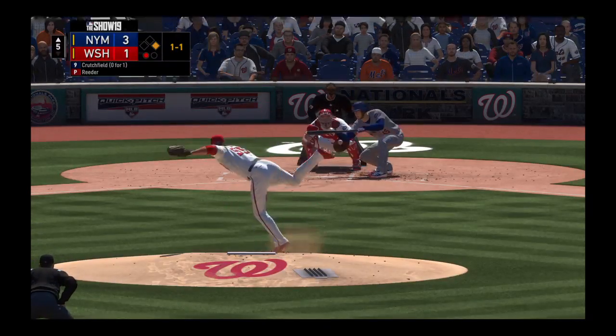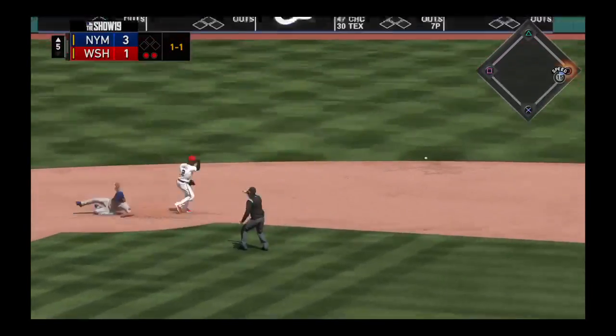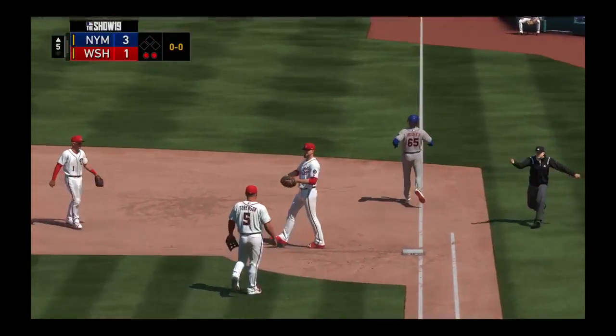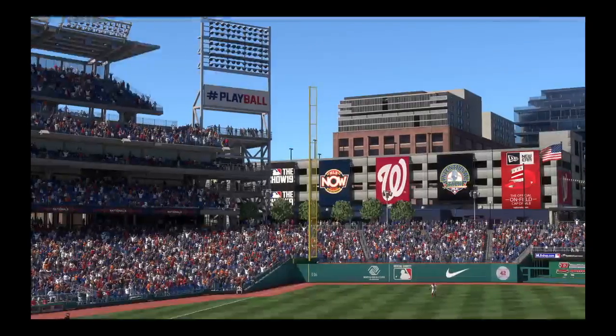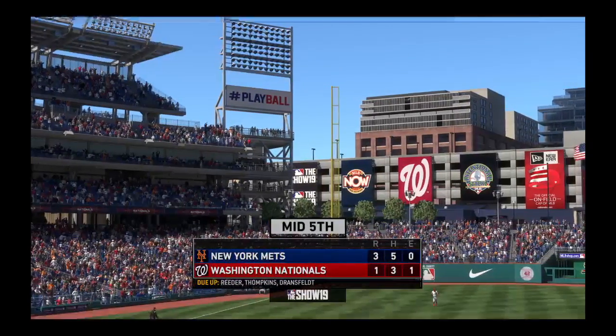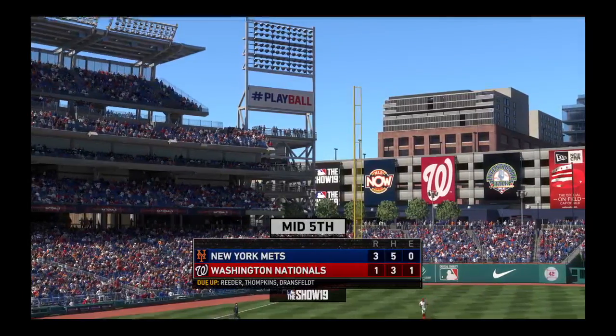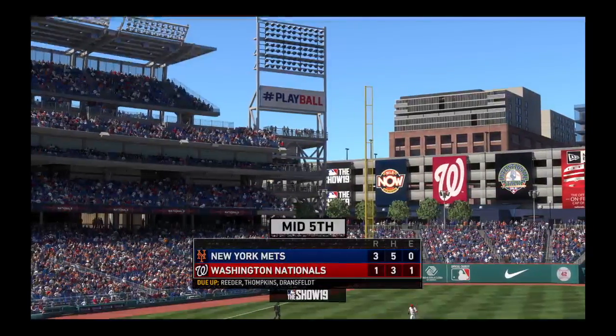Into the box now, number 65. Wanting to avoid the double play here as he gets this one down. To second for one. And the pitcher covering the first one. It's a textbook 3-6-1 double play that'll get him out of the inning. Last half of the fifth coming up. The Mets are out on top, 3-1.